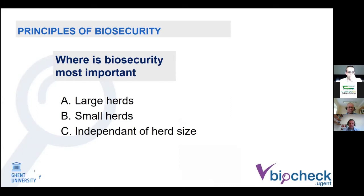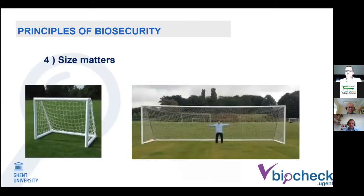Fourth principle, and that's a question for you to think about. Where do you believe is biosecurity most important? Is it most important in large herds, in small herds, or is it independent of the herd size? Whatever herd size you have, biosecurity is always important. Again, I want to ask you to vote, but you all have thought about an answer for yourself. Well, look at this.